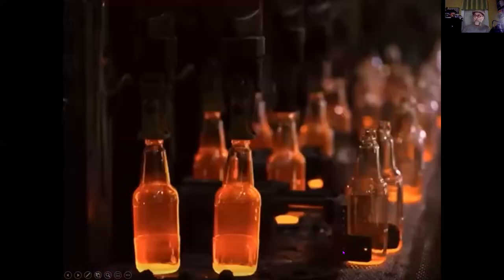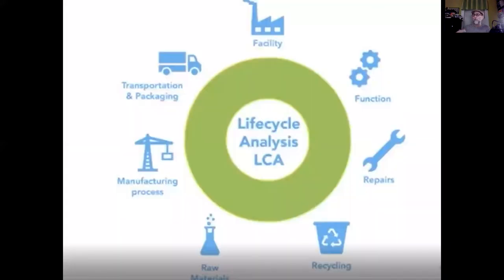Because to create these things, you have to burn a lot of fossil fuels just to create them, as opposed to creating a lot of the plastics that we use. So if you look at what's called a life cycle analysis, the LCA, when you do these for products, you basically are saying, what is the cost to make them, including environmental costs, to use them, to get rid of them, to recycle them.